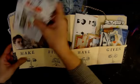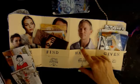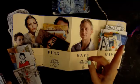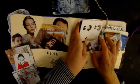All right, so first off in the make, and behind here you'll see I glued down a couple of famous people. I did not have a Sean Connery. He's on my wall up there. I'm not cutting Sean Connery off my wall. So he's up there. But anyway, yeah.